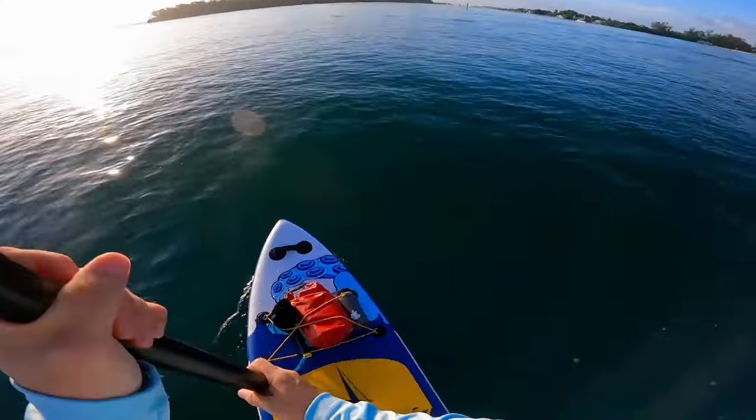But we're gonna go ahead and paddle around it, wait for the low tide, and shoot some drone footage, just show you around. So hopefully today will be a good day. It's gonna be sunny all day, and yeah, wish us luck.